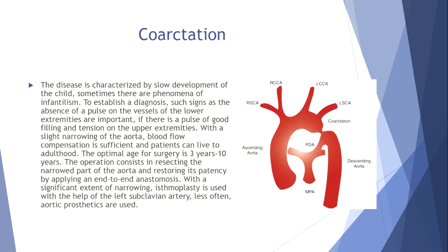Coarctation. The disease is characterized by slow development of the child. Sometimes there are phenomena of infantilism. This is underdevelopment of the child. To establish a diagnosis, an important sign is the absence of a pulse on the vessels of the lower extremities, if there is a good pulse and tension on the upper extremities. With a slight narrowing of the aorta, blood flow compensation is sufficient and the patient can live to adulthood.